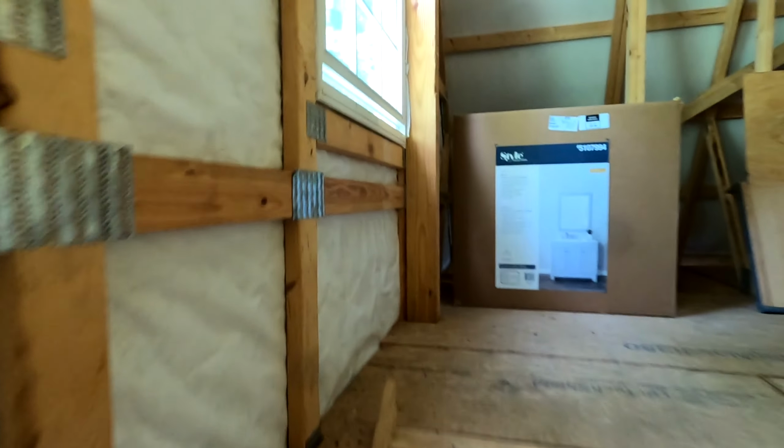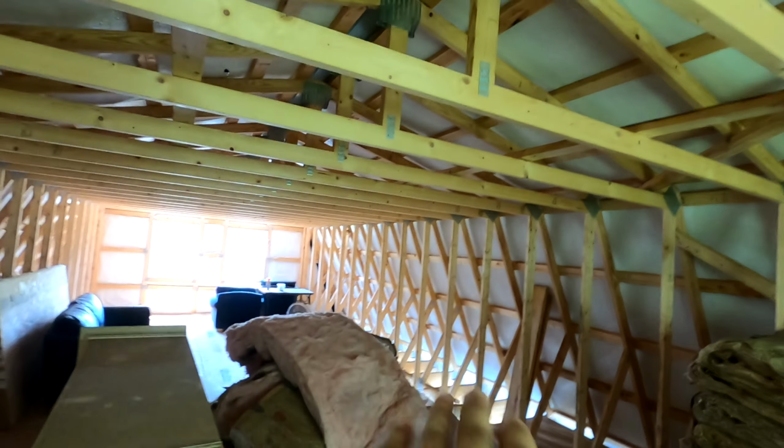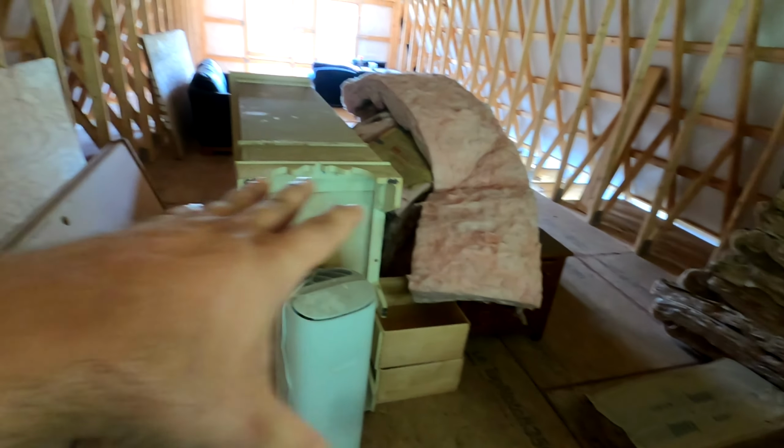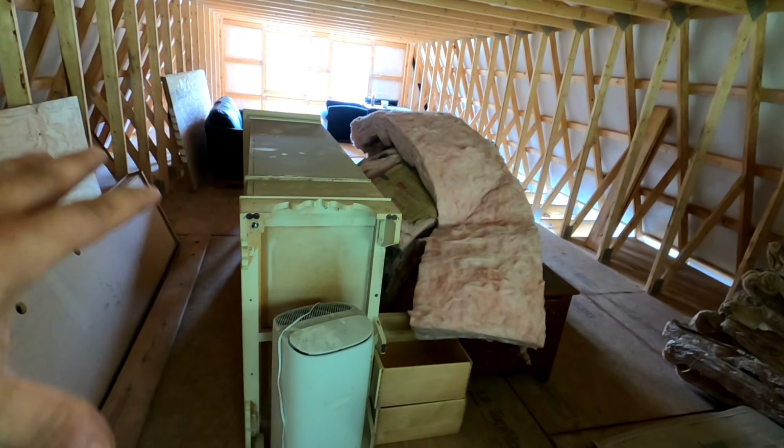All right, so here's the upstairs. It's hot as crap up here. So here's the upstairs. 7-foot ceilings, 14-foot wide, 40-foot deep. So we have the nice railing here, which will get redone. So the plan for this is a nice little kitchenette. This side over here, this will be my lounge arcade room.